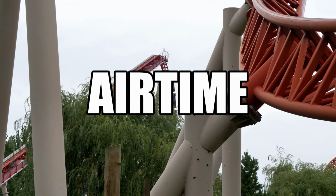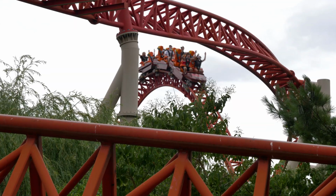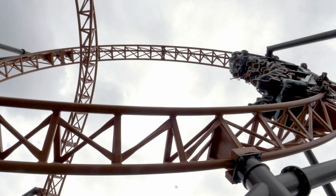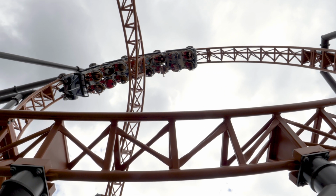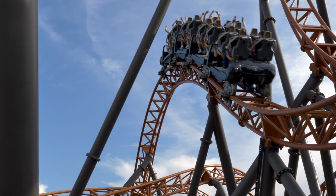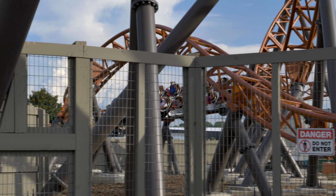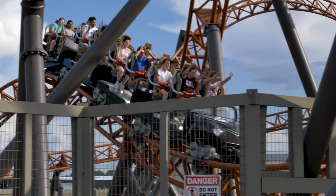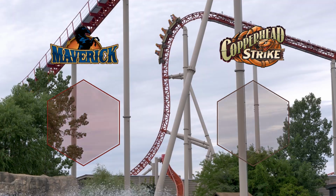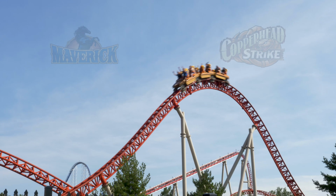Airtime. Both roller coasters deliver on the airtime, but in different methods. Maverick features a couple strong pops of airtime, including the first drop, airtime hill, and the speed hill near the end of the ride. Copperhead Strike does have airtime as well, but never really hitting those high marks on Maverick. The most notable moments of airtime would be the first airtime hill after the launch, the second launch, though I didn't think that airtime was too strong, and finally the bunny hill before the brake run. There is this crazy turn after the second loop, but that hill delivers more laterals than airtime. Looking over these elements, I think Maverick delivers the better airtime, earning another point.